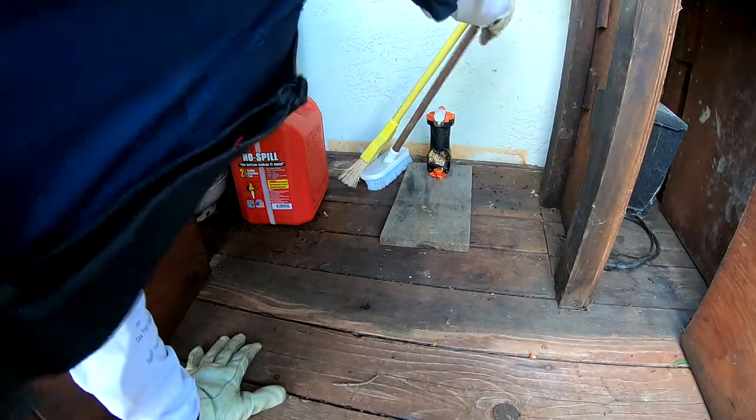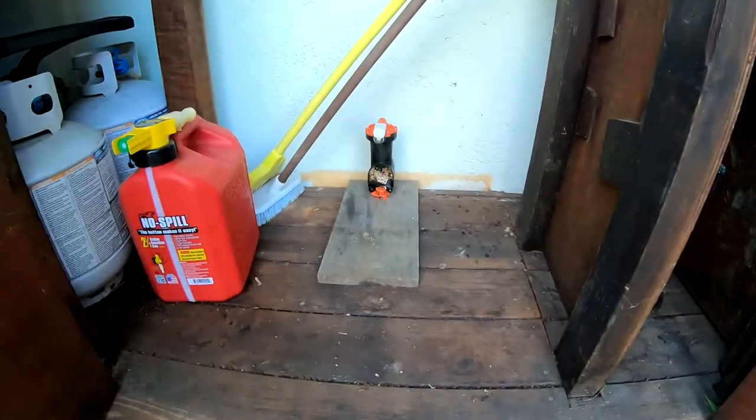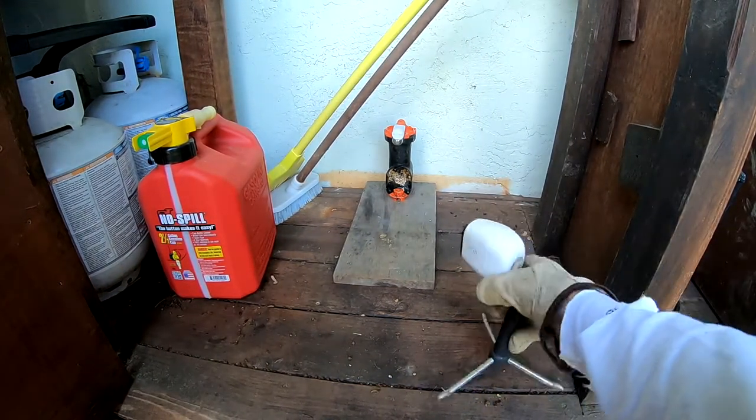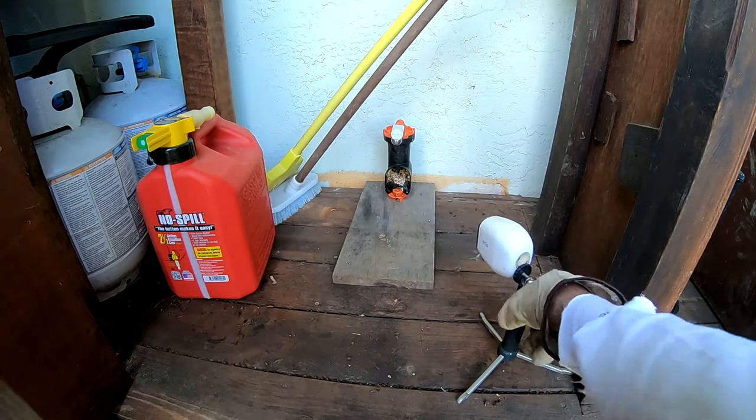We'll just push it back here, not like that. Maybe a little farther back as I'll move this over. I'll put it up against the wall, that'll be more stable. And then we're going to set up our camera, our trusty wildlife camera. So we can see what's going on.